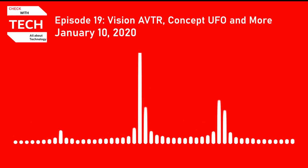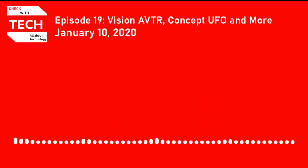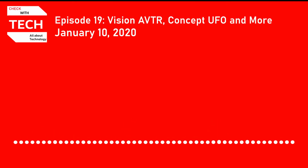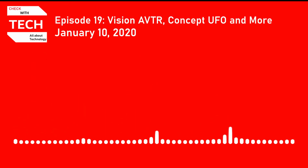Speaking of computers, AMD just crushed Intel at CES and their presentations. What did they announce? Well, okay, let's start with the big thing. Their new processor, the Threadripper 3990X. It's basically a processor that has 64 cores and 128 threads. What?